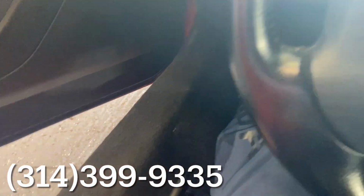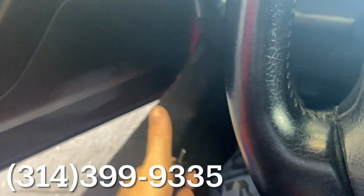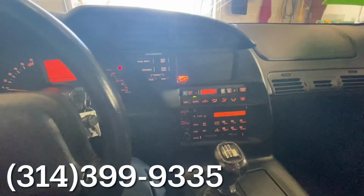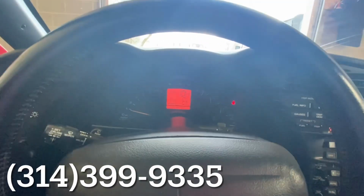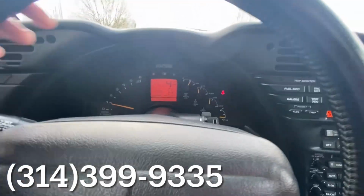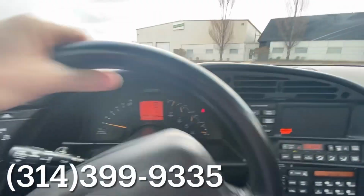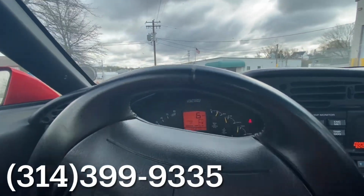You can see emergency brake is on. To get it off, you pull it up, grab the thing, bring it down, and it's off. I'm going to back out a little bit here. The headlights off, radio works, clutch feels nice and tight. It rained here yesterday, so this thing will get probably pretty nasty. It's still a little wet out.